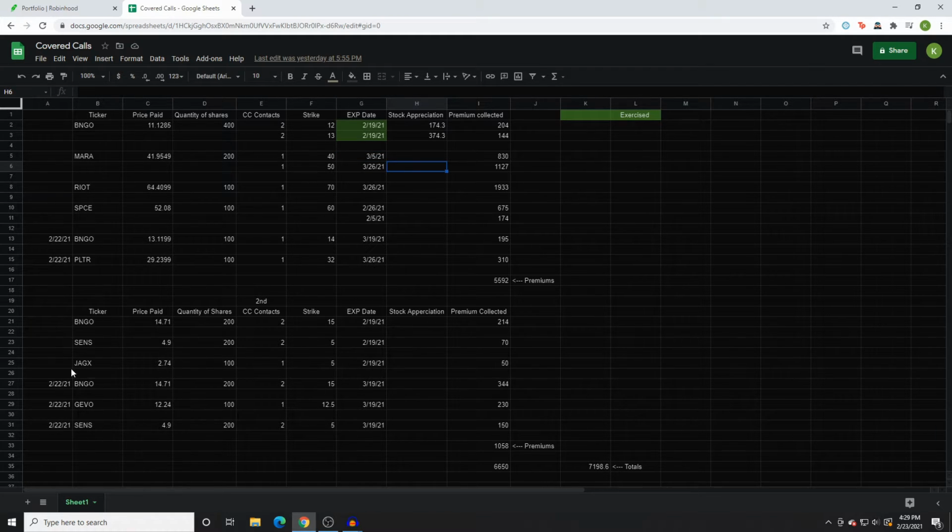Now, I also did go ahead and offload Jaguar Health down here, JAGX. I sold it at $2.84, I think, so I got about $10 in appreciation. I didn't put it in here. I'm not too worried about just a couple dollars here and there. But we did get rid of that, and like I said, I put some of that money in GEVO.